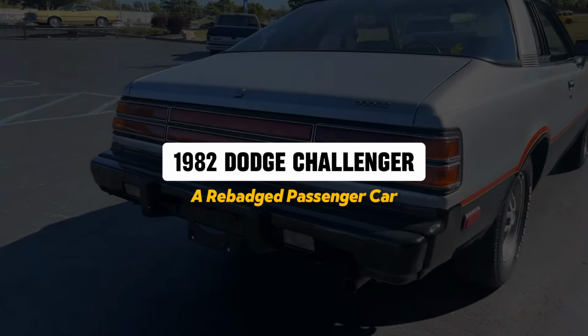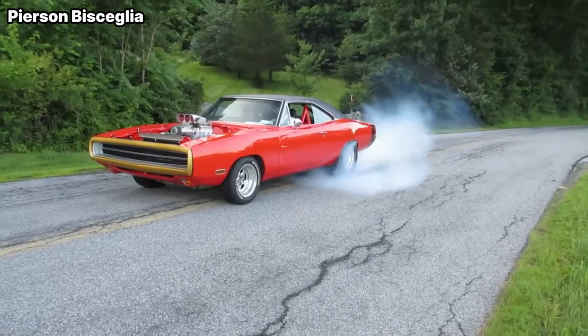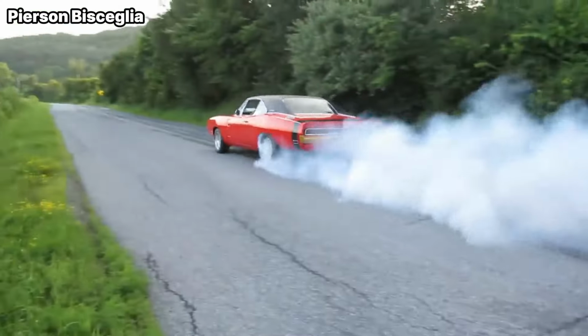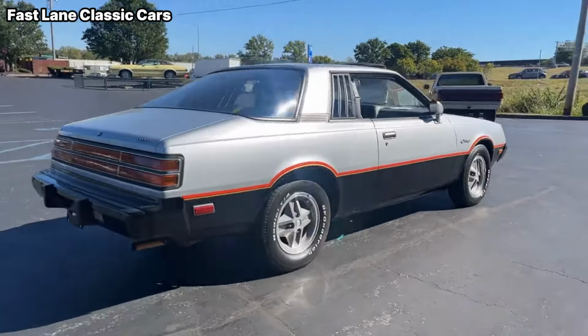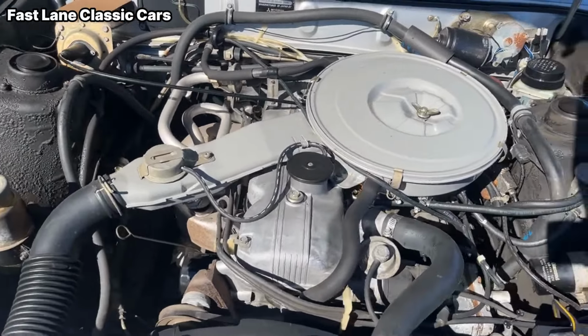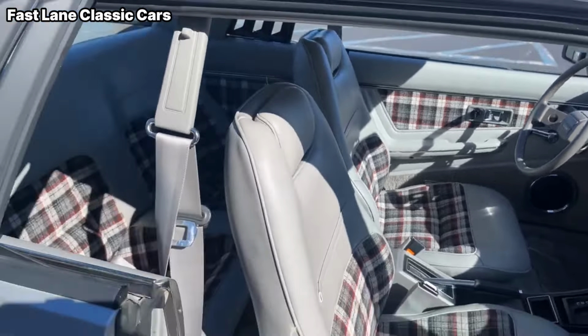1982 Dodge Challenger, a rebadged passenger car. When we think of a Dodge Challenger, we think of a car screaming down a road, leaving burnt rubber behind. What we don't think of is a rebadged Mitsubishi Galant coupe with Dodge Challenger branding and an engine that could make only 100 horsepower. When they retired the Challenger in 1983, it was a relief.